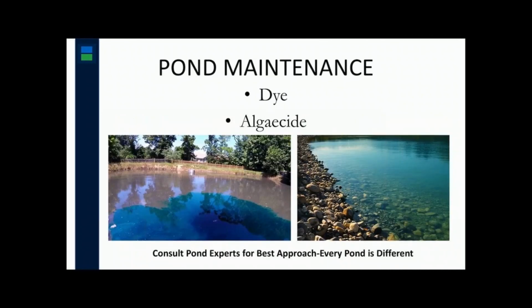Pond maintenance, we put a lot of dye in ponds, unfortunately, and it's sad because most of it washes downstream. But these are things that can be minimized if you grow the right things around the ponds and you treat the water before it gets to the ponds in such a way that it's cleaner when it gets there. Lots of forebays and wet cells on the way to the ponds are very important.